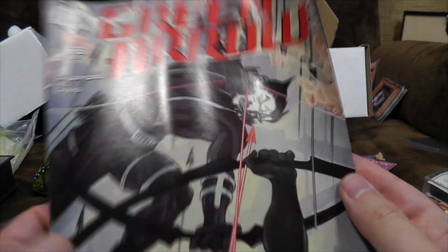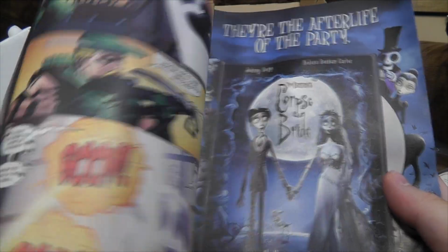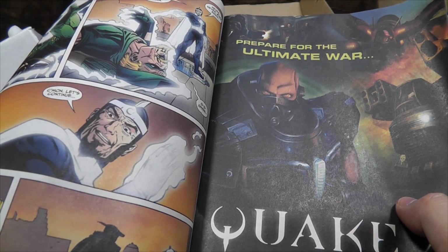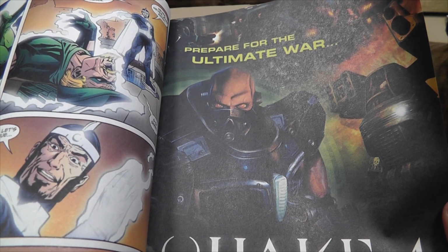Right, what we got? Green Arrow! Oh, there he is, fighting somebody who looks a bit like the devil or something. Never really been a fan of Green Arrow. Yeah, it's been a massive success of the television series recently, where obviously he looks a bit different to the sort of Robin Hood get-up. Quake 4 being advertised for the Xbox 360.